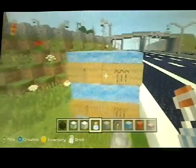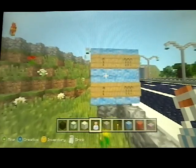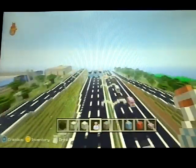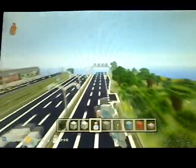So yeah, did I put something here? Oh yeah, I put cars emerging from the left. And if I did that, I changed it at the other end, didn't I? Yeah, over here. I think I showed this before, didn't I? Landograph was doing them.